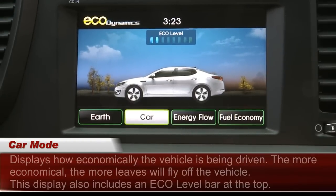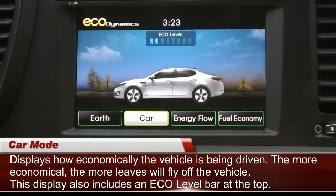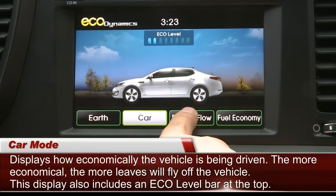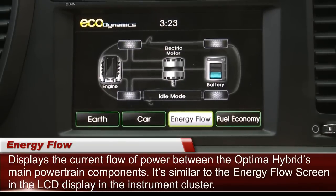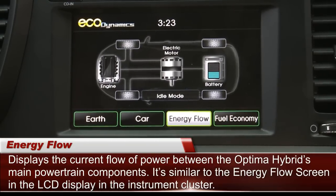We have echo level up on top. We want to maintain as many of those bars close to the right as possible. As you can see, they turn blue to light green. We want to maintain most of them filled. We have our energy flow. What this describes is the power either coming from the engine to the wheels or from the battery through the electric motor to the wheels, or a combination of both.